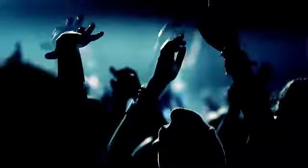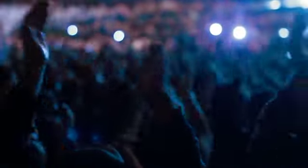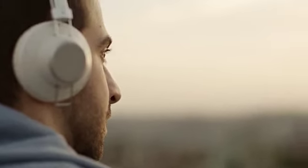When you're in a club or at a concert, the music moves you. You feel it as much as you hear it. The impact of a bass drop, even the crowd clapping along, can raise the hair on the back of your neck. So why is it so hard to recreate live audio with headphones?